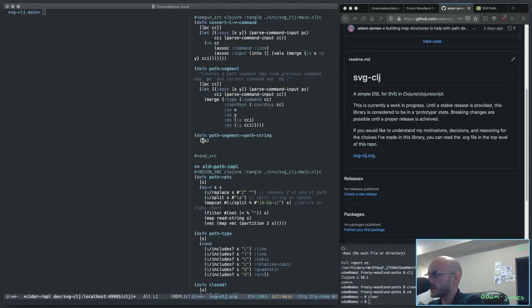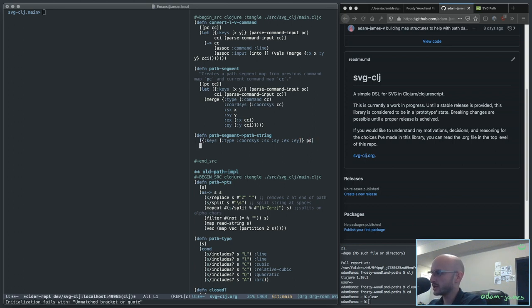into its keys. This syntax is still confusing to me. I haven't memorized it nicely yet. So with this keys destructuring, since I know the path segment is going to be a map coming in, and I know that at least right now the segment definition has all of these keys, I can just list out all the keys I need in this vector here, and it will bind them to their symbols right away. That's a little messy, but if I just say, for example, do this, return the type.